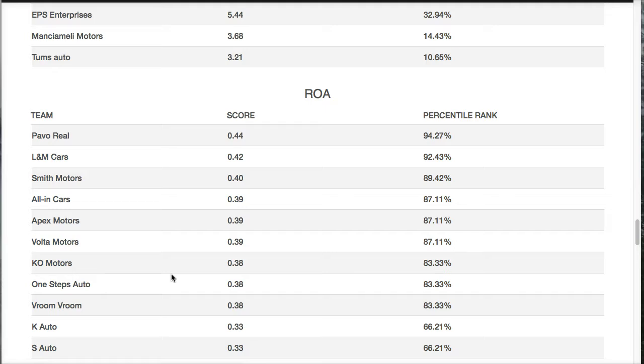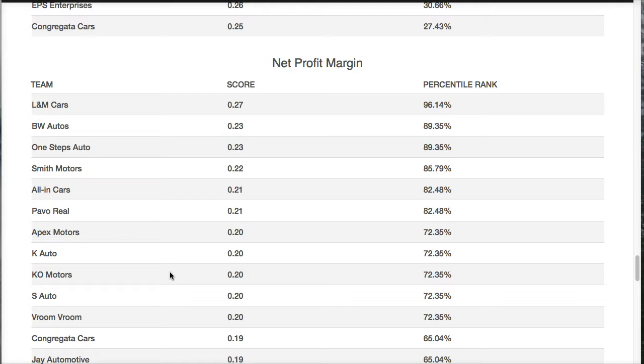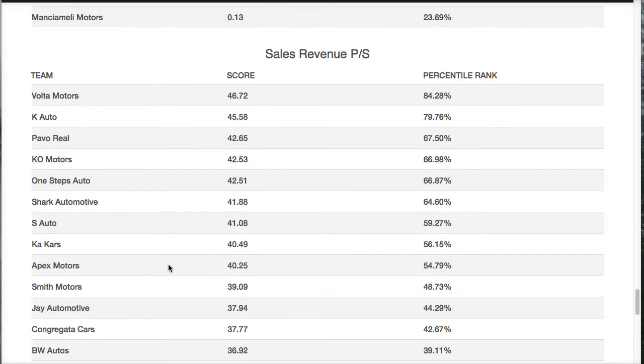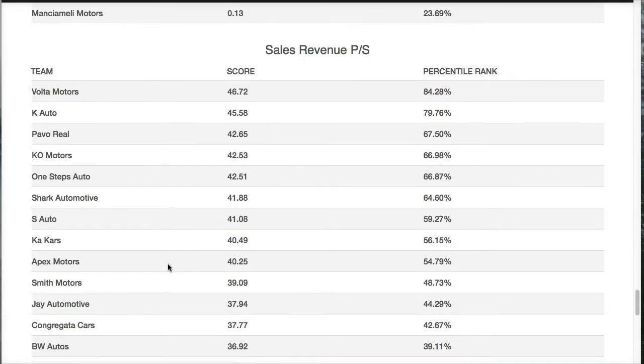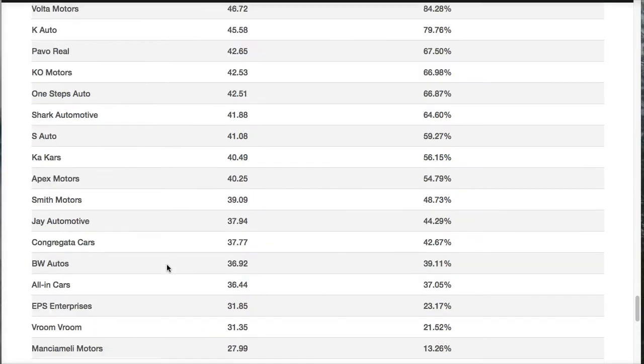So assets have to be efficient, and having unsold inventory really increases your assets and makes them inefficient, as do unused production plants. Net profit margin, of course, is the after interest and taxes. You can't really control taxes because it's the same for every company, but you can control interest by buying down, retiring some of your debt. Sales revenue per share, of course, needs better forecasting and better meeting your forecast with production.